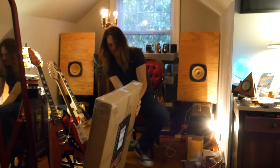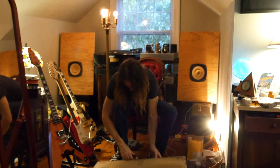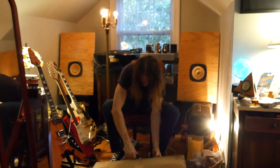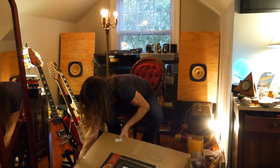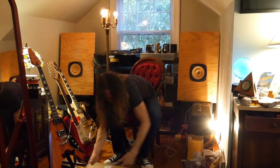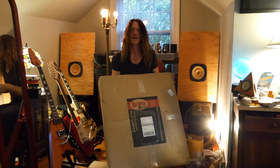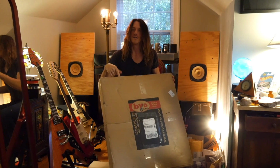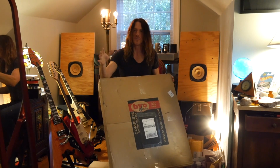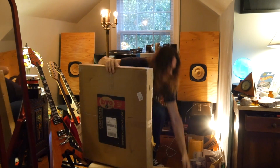Okay. This box is very well taped up by Toby. Okay. There. And this box has now survived it. BYO Guitars sent it to me with the Flying V in it. I sent it to Toby, he sent it back. This box has really been a good one.